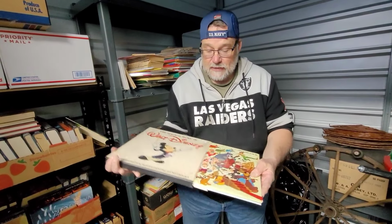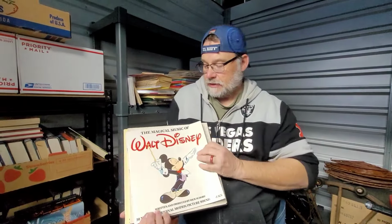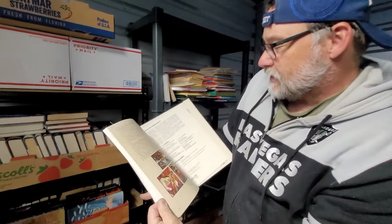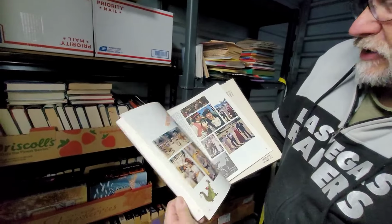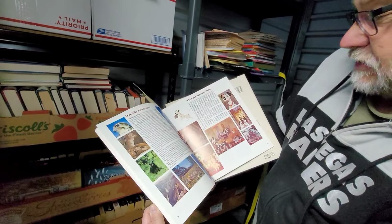All right, let me put this back in. I'm going to show you the backside of this thing here, okay? All right, now I have the back of this box set here. What's inside it, as well as the albums? Here's a booklet. Look at this. Magical Music of Disney. Pete's Dragon. I remember Pete's Dragon. The Rescuers. This is great stuff here, folks.